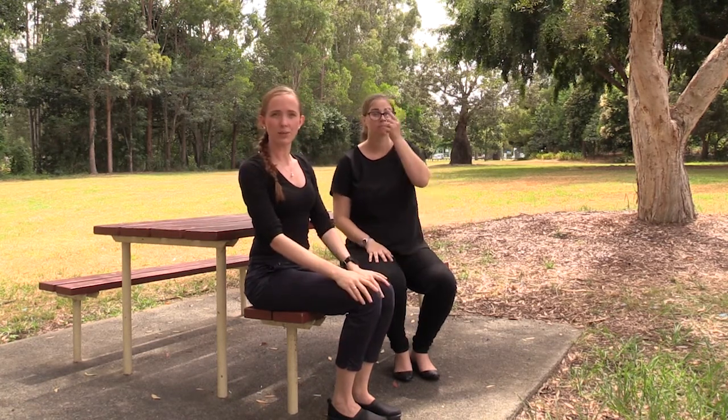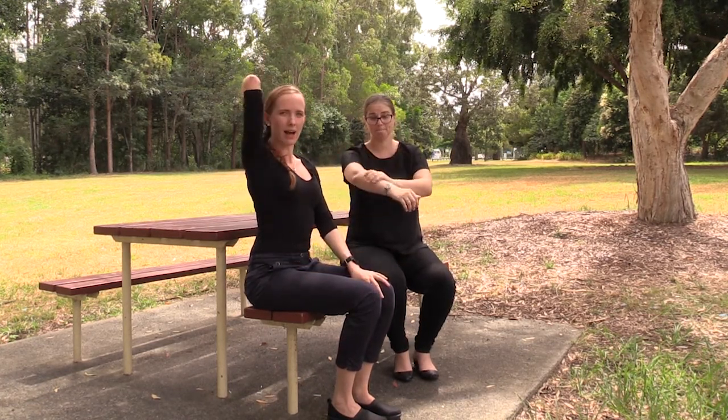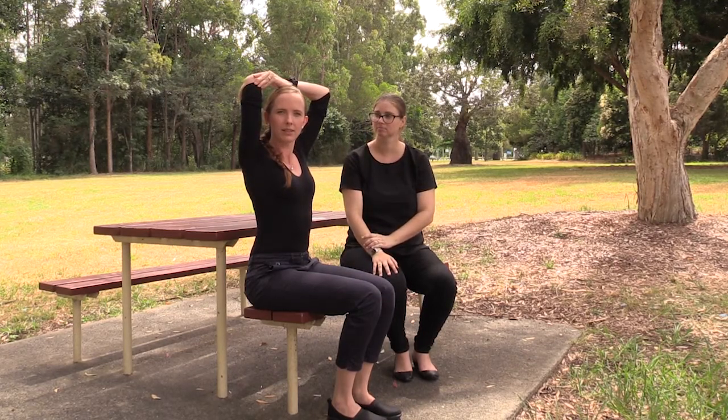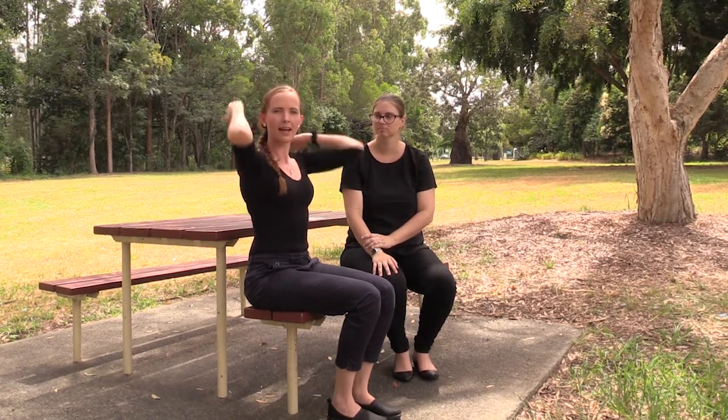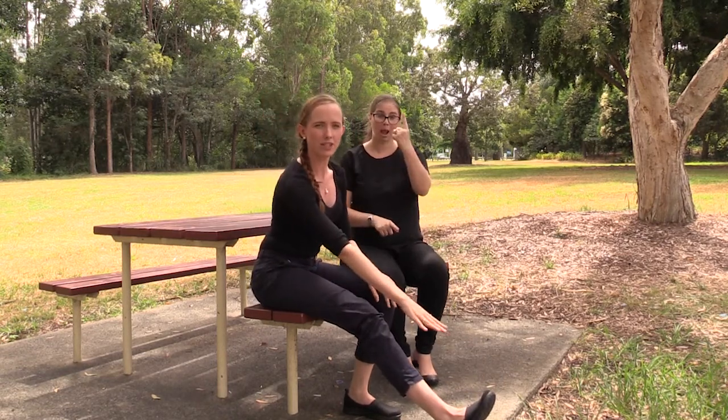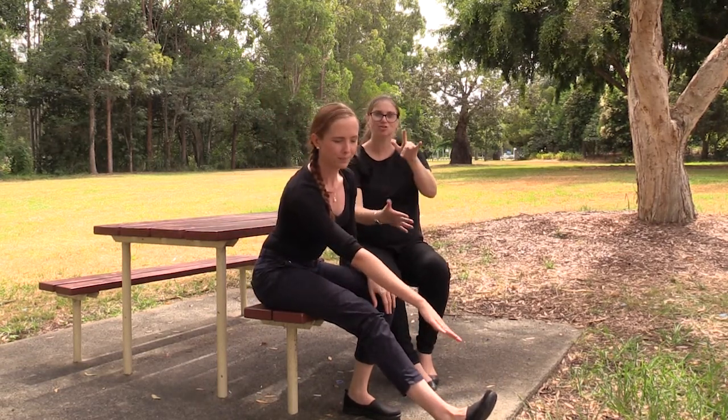You can do some stretches with your arms, so putting one arm behind your back and stretching your muscles. And the other way. And also some stretches for your legs. Putting one leg out and reaching towards your toes.